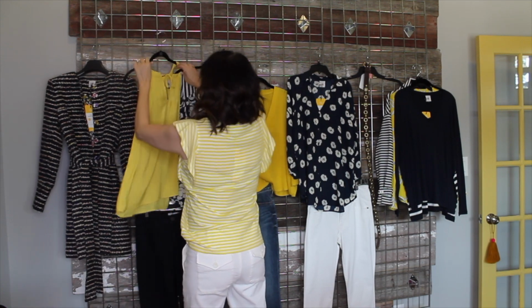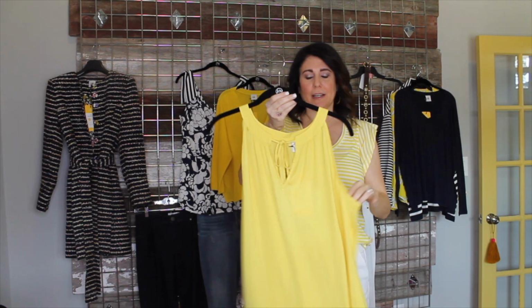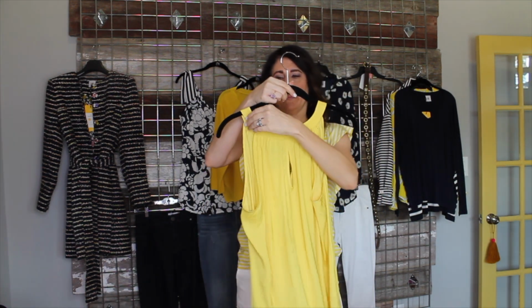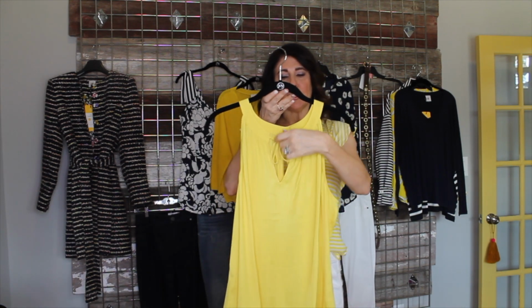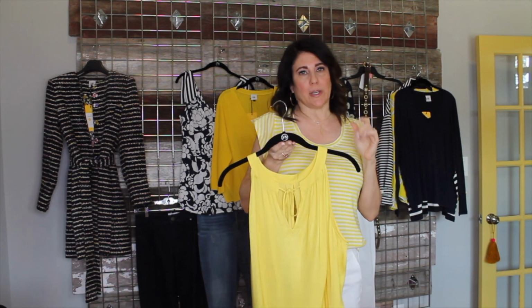So let's start with this darling little top. This is the Sunshine Cami. I love that it kind of has a little bit of a racer back feel to it. It's going to hit high on the shoulder, which is gorgeous when women have a little bit of their shoulders showing. You've got that beautiful keyhole tie in front, the keyhole in back, in this beautiful yellow.